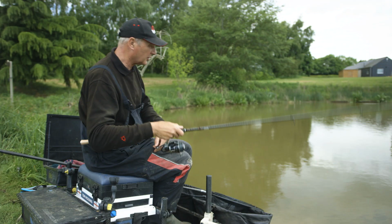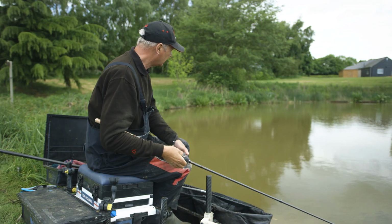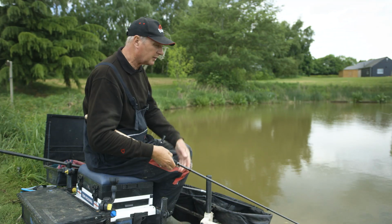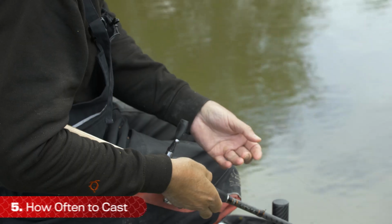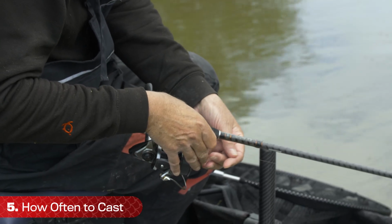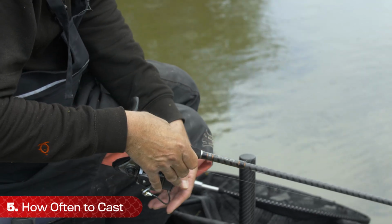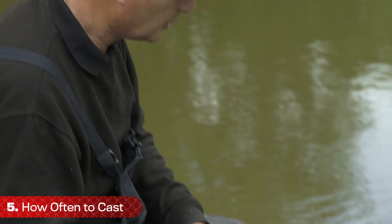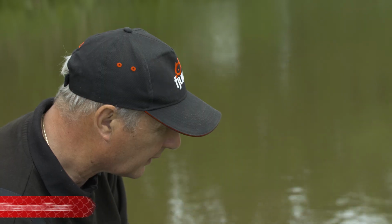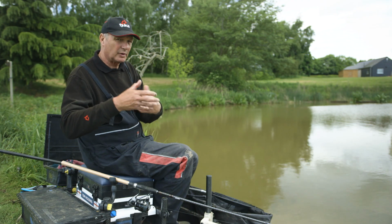One of the questions I get asked a lot is, when I've cast in, how long do I leave it in the water before I wind it back? Right, you've got to work it out. And it's different in the summer than the winter. Because fish are more active in the summer, you'll probably be casting it in more regularly.